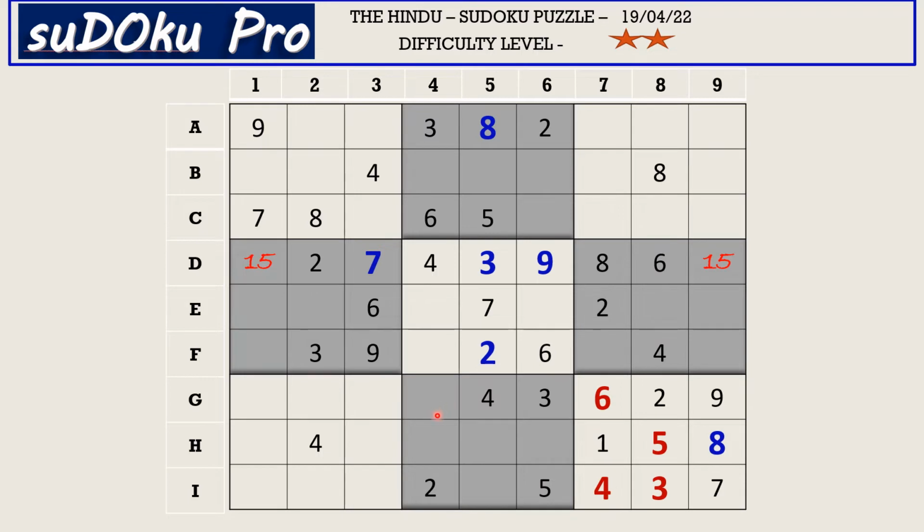Let's try to fill this 8th block. There is a 1 and 8 in H row, which blocks these 3 cells. That means 1 and 8 has to be only in these 2 cells. Moreover, there is a 8 here in column 5, which blocks here. So I5 takes 1 and G3 takes 8.